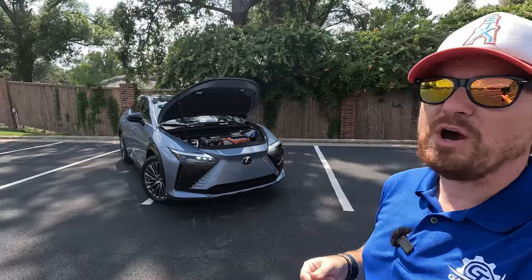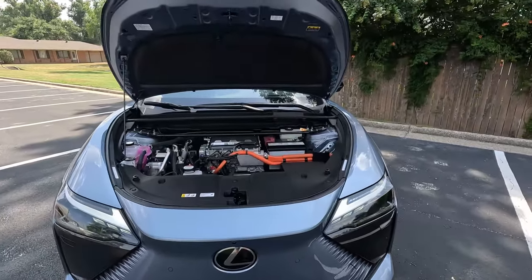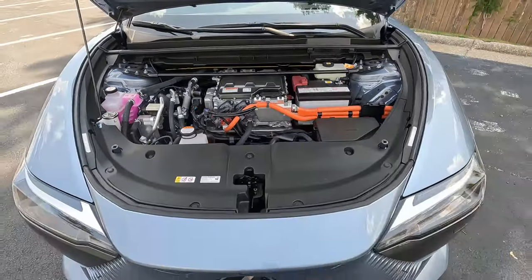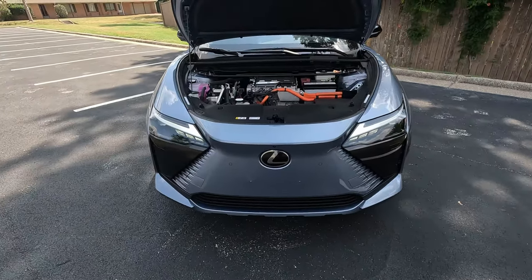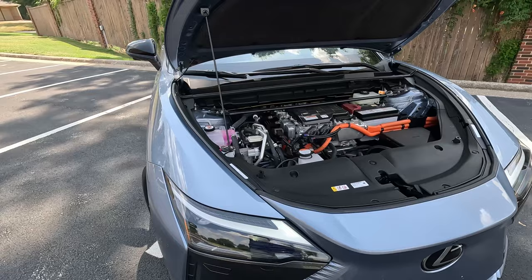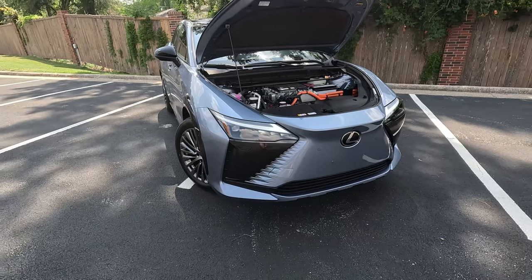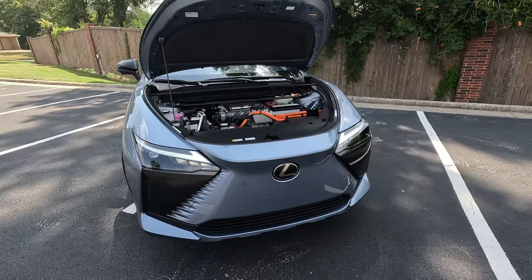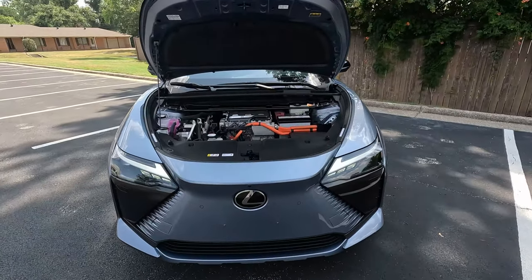But since I've got the hood open with a prop rod, I can go ahead and talk about what is underneath the hood, and it's not a gas engine. Yes, this is the first fully electric Lexus product, and there are some shortcomings, but we'll get to that in a little bit. This is actually a dual motor electric vehicle. And the noise you are hearing right now is actually the AC compressor, because yes, it is triple digits out here today, and I need a cool place to rest in between different takes while shooting this video. But yes, nothing major underneath here, no front trunk, no anything like that.